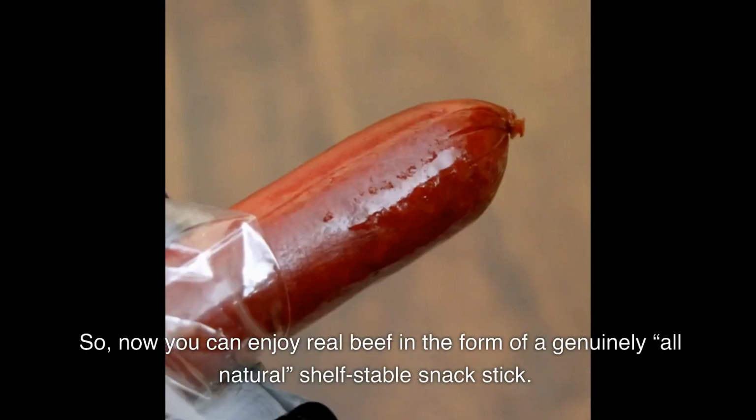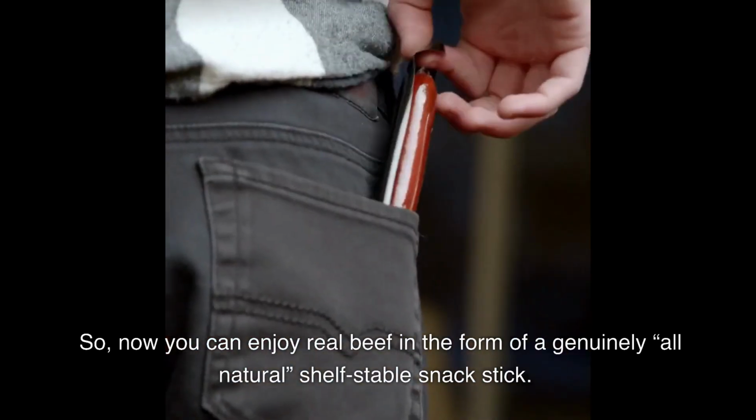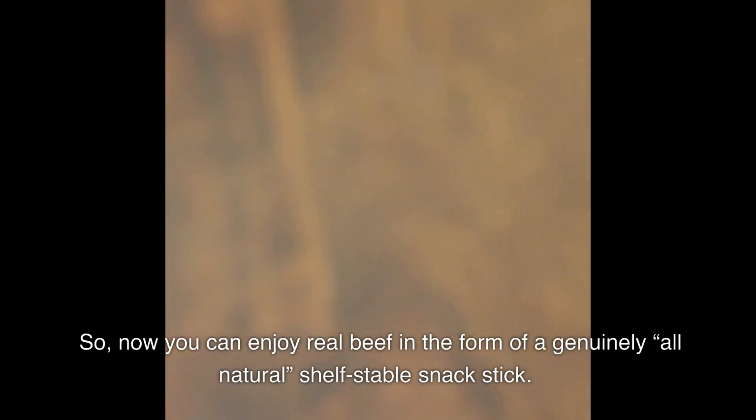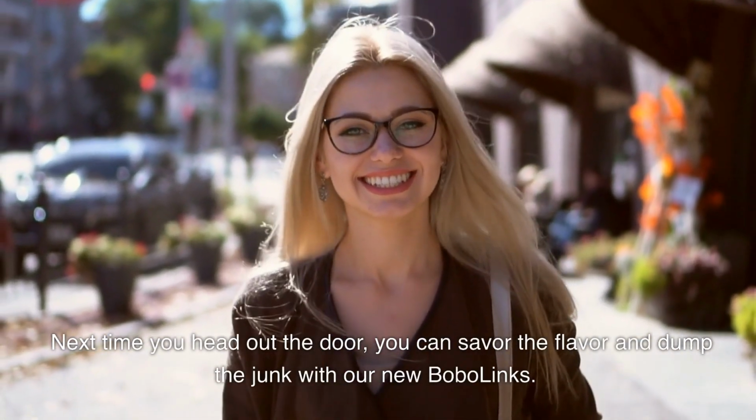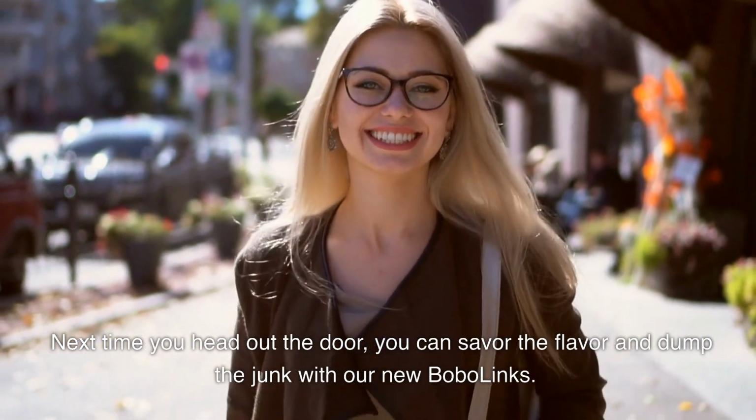So, now you can enjoy real beef in the form of a genuinely all-natural, shelf-stable snack stick. Next time you head out the door, you can savor the flavor and dump the junk with our new BoboLinks.